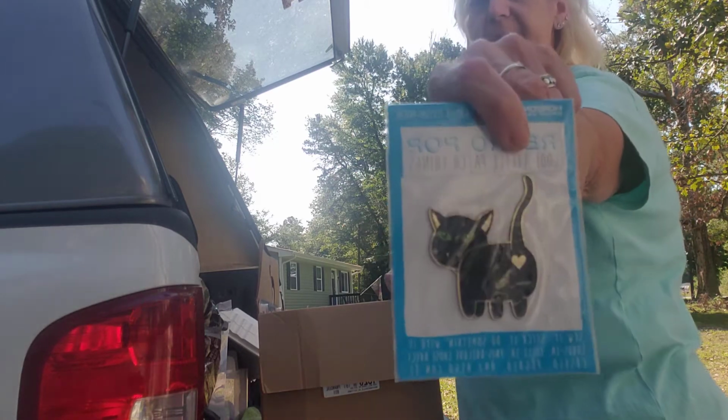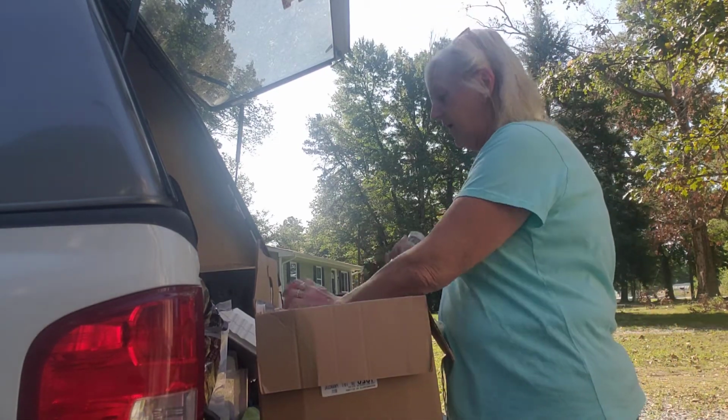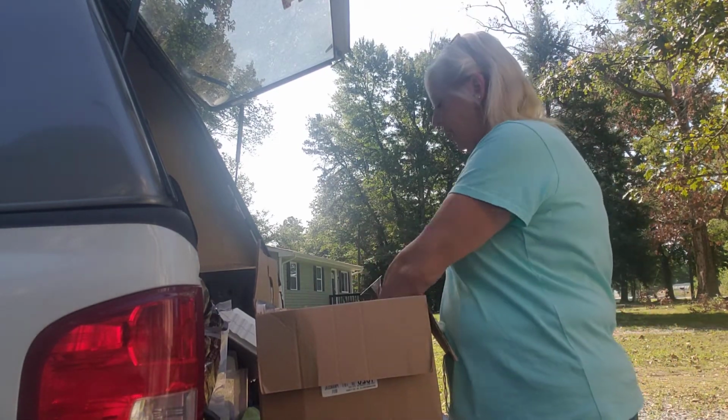It's a cat. Give that to my cousin. She loves cats. Give that to her. Not that I don't love cats. I have a kitten. I actually have a blind kitten.